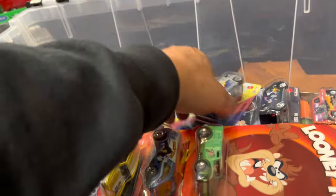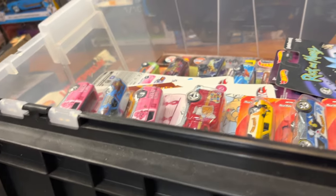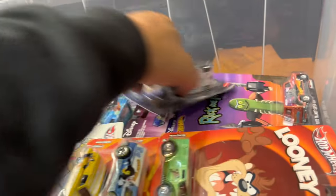Okay, okay. Rick and Morty. Dash A100. This guy did a lot of work. Rick and Morty, I see you there, buddy. Drag bus. Okay. Ooh, Rick and Morty there too. Look at that. I see you.